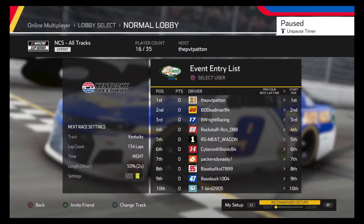Like I said, if you have the qualifying order in front of you, make sure you actually memorize it, and the line moves up, not the position.